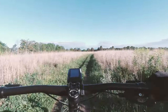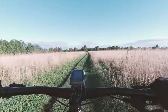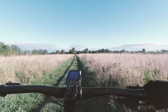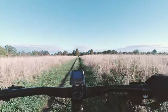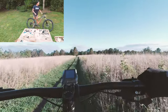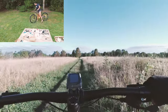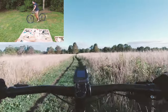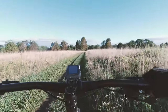We're on the trail now, and I don't know what the camera angle looks like. Hopefully it's okay, but I am riding the Marin Wildcat Trail 5, and I'm gonna keep riding this a little bit further down and tell you more about it.